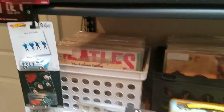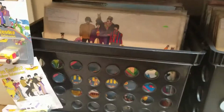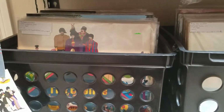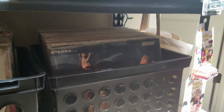I kind of separate them into early, mid, and later, so Sgt. Pepper through the White Album. Then down here I got the later years. This would go from Yellow Submarine all the way through Let It Be and pretty much any other releases after that. Got my solo box here. And then I do have a couple crates of other bands. I do listen to other bands other than the Beatles.